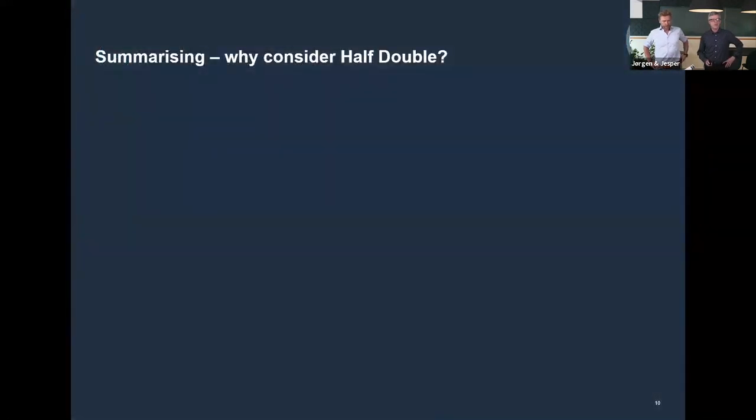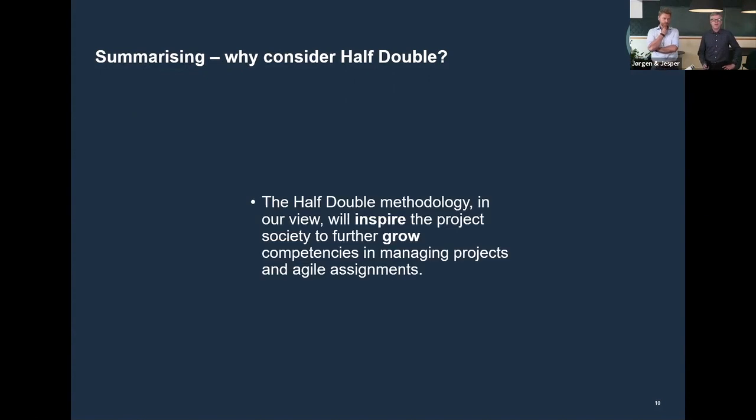Let's just summarize. Why consider Half Double? In our view, we really think that Half Double will inspire our society in general to further grow competencies in managing projects and agile assignments. And that's what it's really all about. That's also the mission of the Danish Project Management Association.